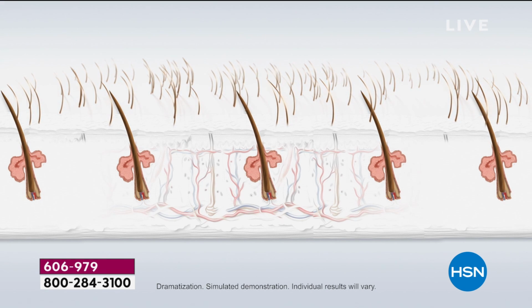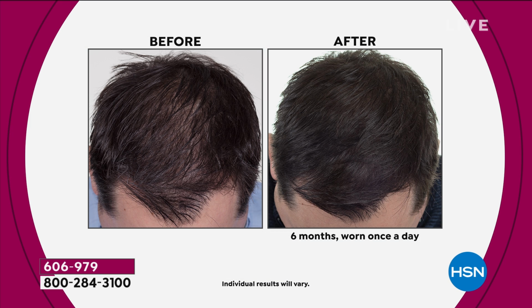What does the medical community need to do and want to do, and has discovered it can do now. We can use a specific medical grade laser light to reach those follicles, energize the cells, and actually regrow them like Daniel. I mean, Michelle, come on. That is a massive difference.